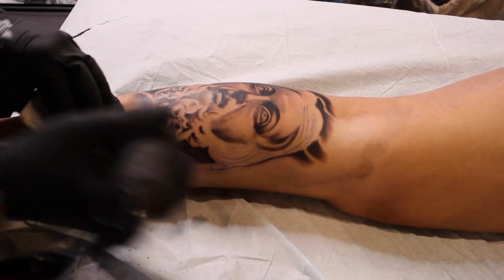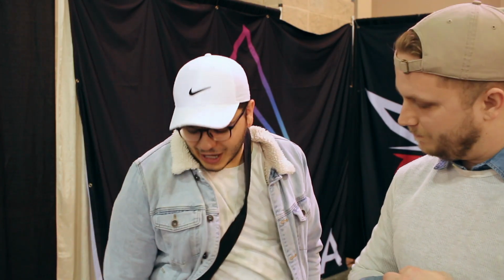So where on your body would you say was the most painful spot for you to get a tattoo? Probably my sternum or my foot. On the back of my leg. Back of your leg? Really painful right there. It was definitely my ankle. So like right back here on my Achilles tendon. It was a very small tattoo, but very painful at the same time.